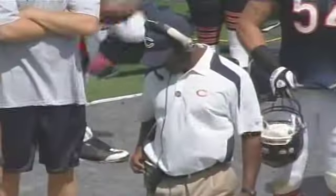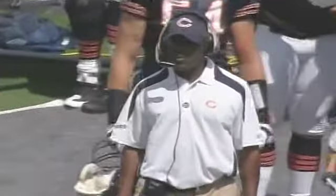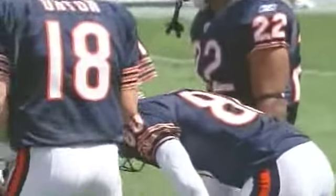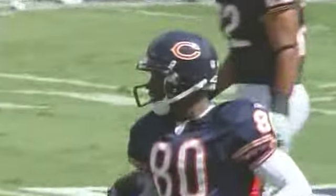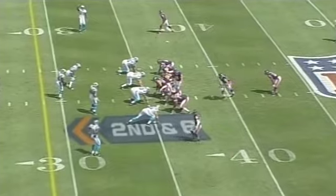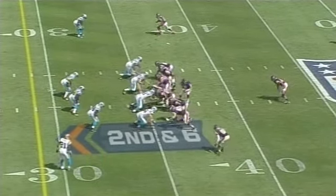Bears are still searching for that top-notch receiver. They tried it when Muhsin Muhammad was brought in. They brought Marty Booker back, who had a 100-yard season in 2001. Trying to make Devin Hester a receiver. They don't know who their number 1 is yet. It's going to be a work in progress as this season goes on. Last week, Orton found 8 different targets in that football game against Indy.